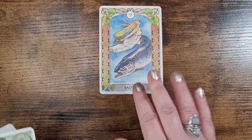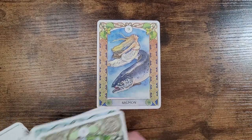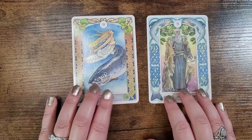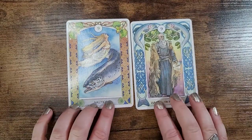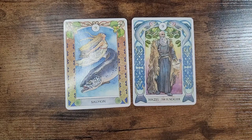Okay, so we'll read for the salmon and then let's find the other nine here. Oh, that's interesting. So they both have salmon in there. Interesting. Okay, so let's read for salmon first, since that's the first one to come out.